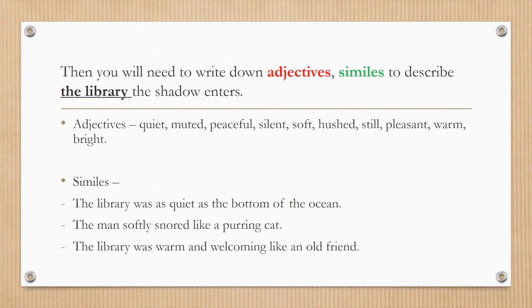In the second part of the video, the focus switches from the creepy village to this bright library. So I've gone for adjectives surrounding quietness, and my similes are: the library was as quiet as the bottom of the ocean, the man softly snorted like a purring cat, and the library was warm and welcoming like an old friend.